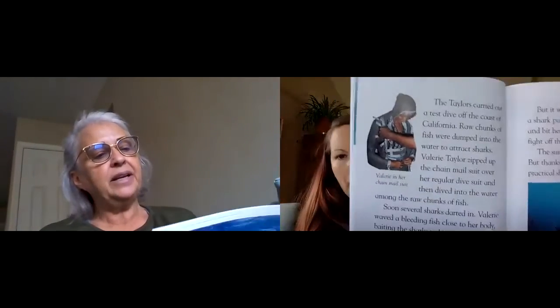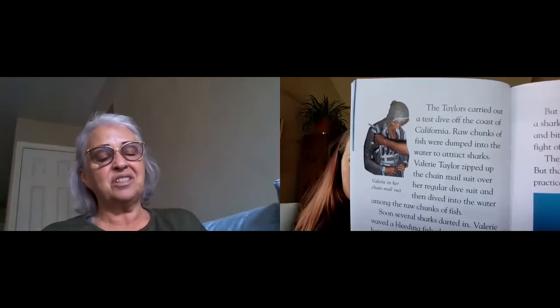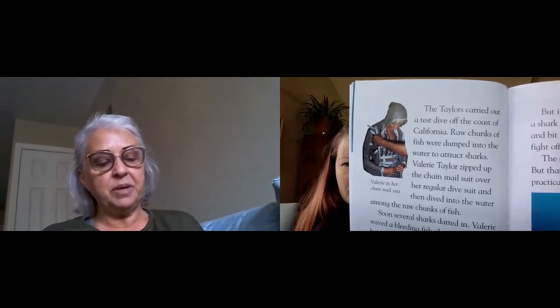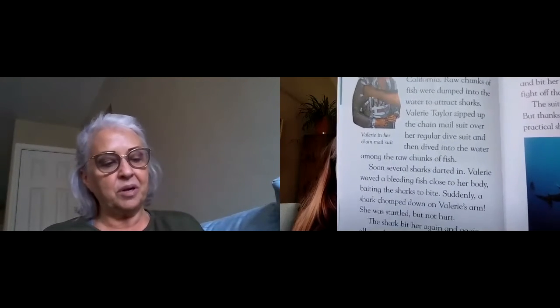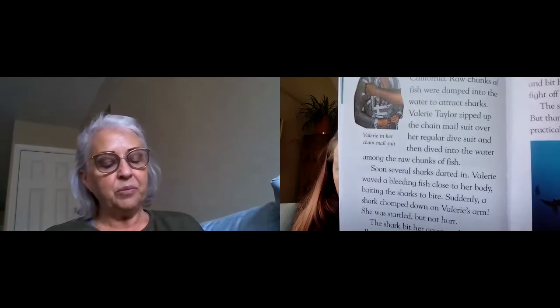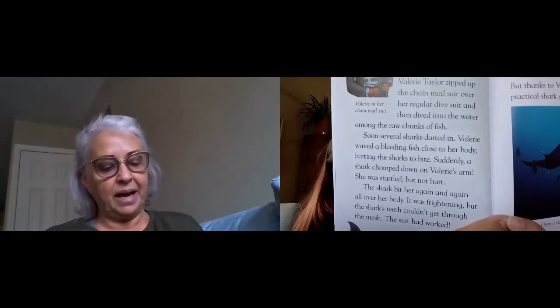The Taylors carried out a test dive off the coast of California. Raw chunks of fish were dumped into the water to attract sharks. Valerie Taylor zipped up the chainmail suit over her regular dive suit and then dived into the water among the raw chunks of fish. Yikes. Soon several sharks darted in. Valerie waved a bleeding fish close to her body, baiting the sharks to bite.